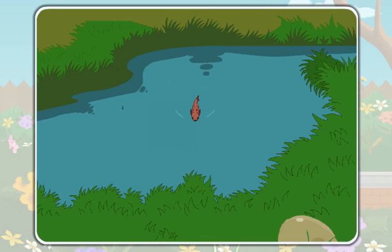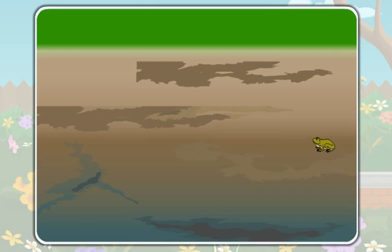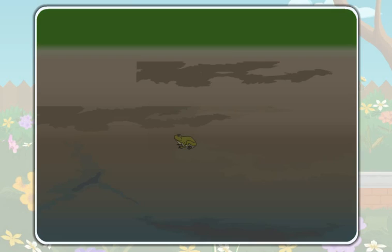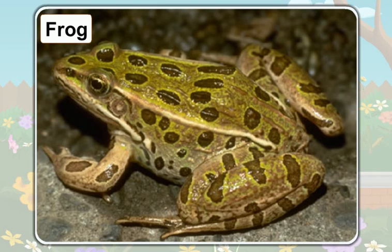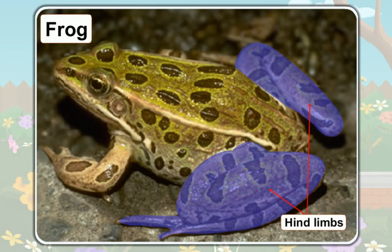You all know that a fish swims to move. It swims with the help of its fins. But a frog hops to move on the land and swims in the water. A frog uses its strong hind limbs to hop on the land, and it swims in the water with the help of its webbed feet.